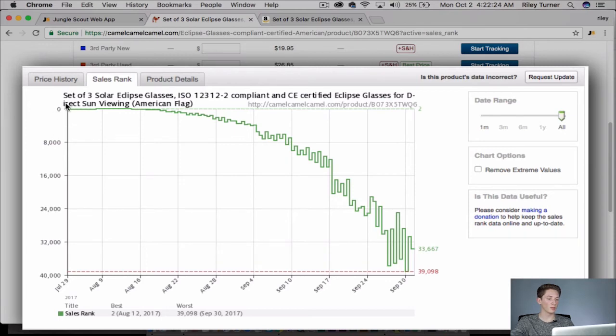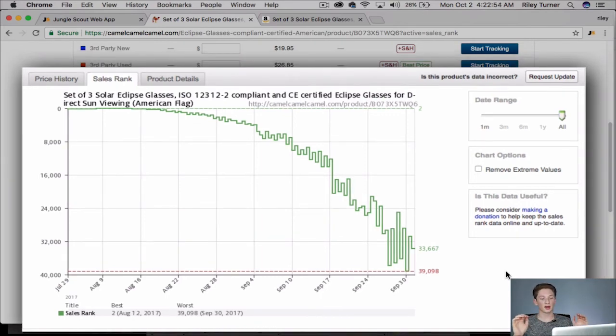So the lower the number, the better. If it's anywhere near 0, that means the sales rank is very good. And if it starts to get into the 40,000s, that means it's very bad. As you can see, the eclipse is coming up, the sales rank is great, and then right after the eclipse, it drops, drops, drops, and then it pretty much flatlines. So once again, this is a great example of a trending item. If you're not trying to get a trending item, then this is something you do not want to see, and you want to move on and find another product.